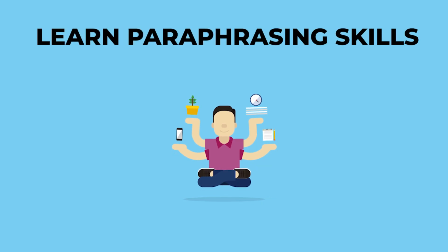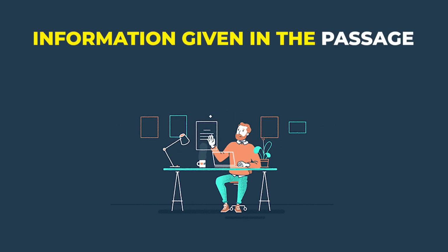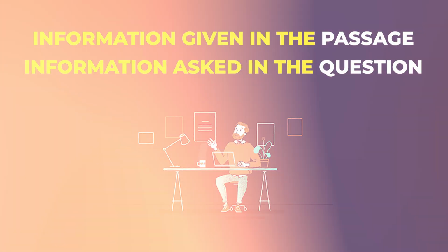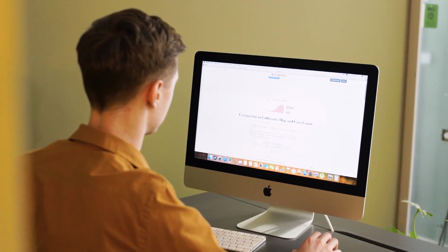Learn paraphrasing skills, because yes, this is how you will be understanding the information given in the passage and the information asked in the question. So it's very important for you to understand the paraphrasing skills and have good command over synonyms and good words. You can use your finger and cursor to improve your concentration while reading the passage.